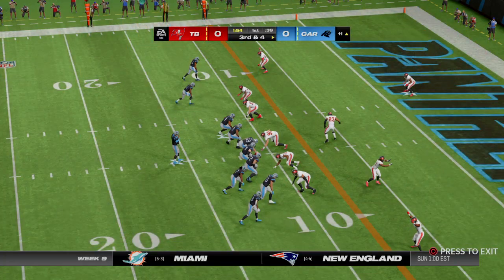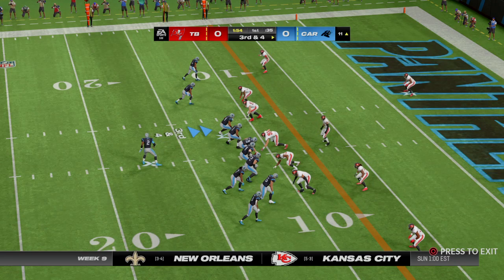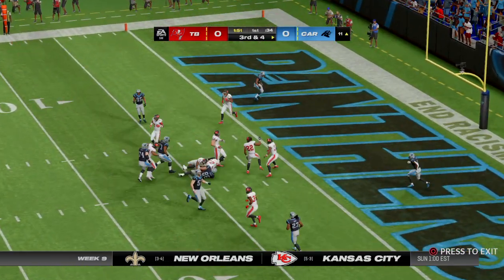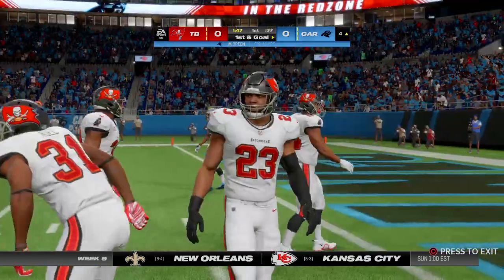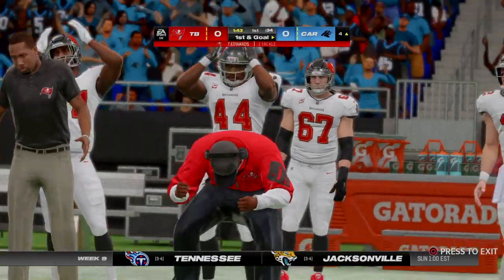And the Bucs with an extra defender in the secondary now on 3rd down. Looking to throw. Green. And he'll be taken down, but he does have first down yardage. A strong 8 yards will keep this drive rolling.